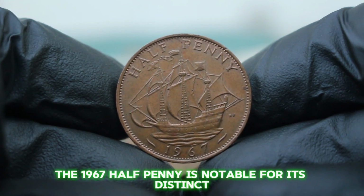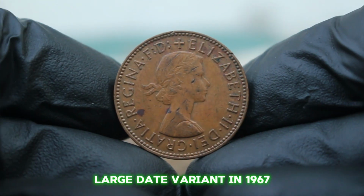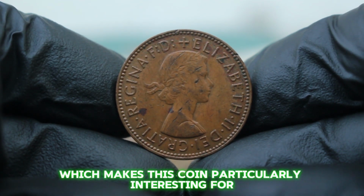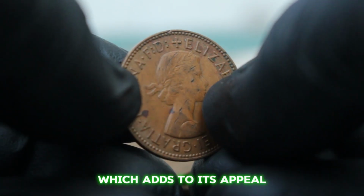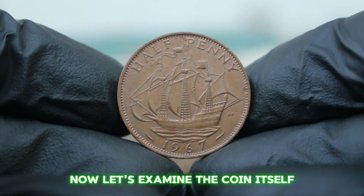The 1967 halfpenny is notable for its distinct large date variant. In 1967, there was a notable change in the size of the numerals used on the date, which makes this coin particularly interesting for collectors. The large date variety is easily distinguishable from the small date version, which adds to its appeal. Now, let's examine the coin itself.